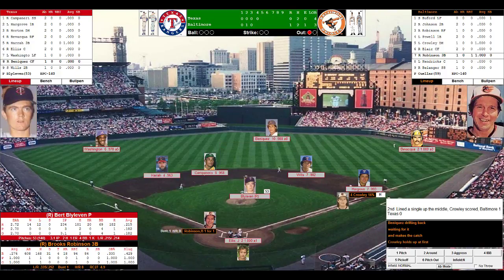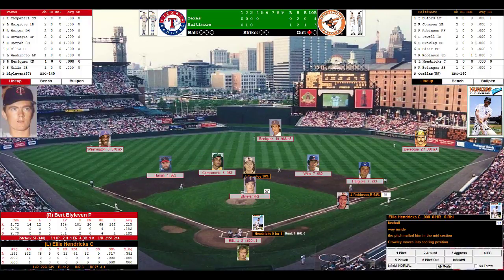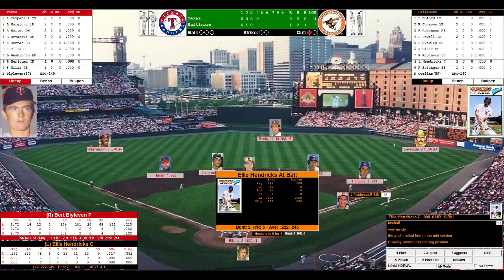He's 1 for 1. He's singled in the second. He has the RBI that scored Crowley, thus the 1-0 lead for the Orioles. The windup and the pitch by Blyleven. Oh, and he plunks Robinson. Wow. Baltimore Orioles fans are none too happy here at Memorial Stadium. I don't think he did it on purpose. Remember, you lose, you go home. You win, you advance. So, first and second. 1 out. Though it does work to their advantage, it looks like, numerically.